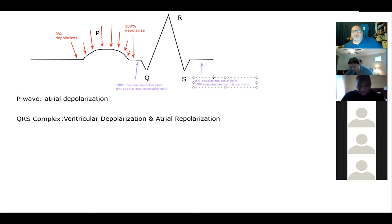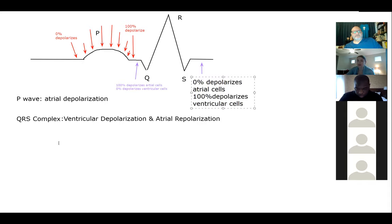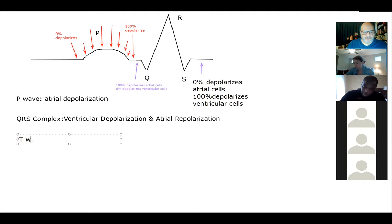Which leads us to our third major deflection. And what's the third major deflection? T. T wave. And what is left for us to measure as far as events go for the T wave? Repolarization of the ventricles. Excellent. Or let's again be consistent. Ventricular repolarization.